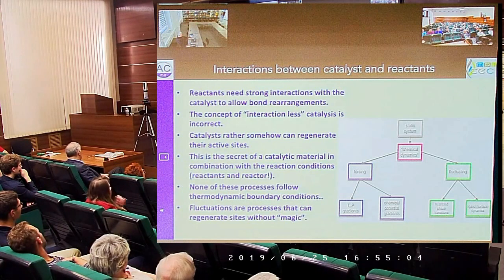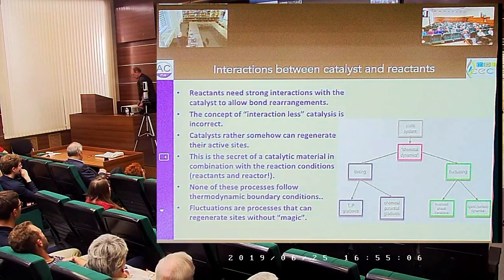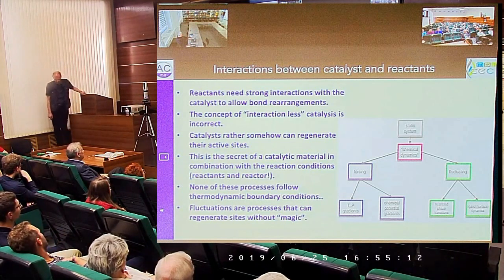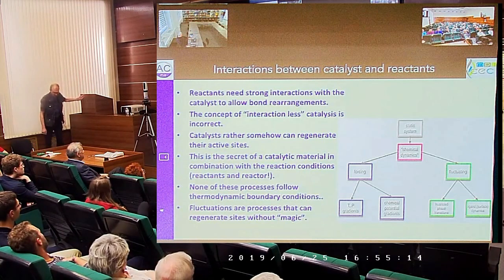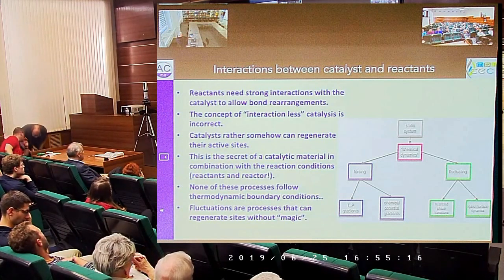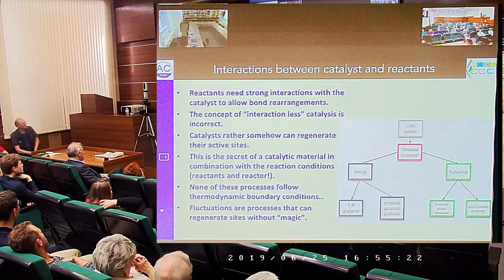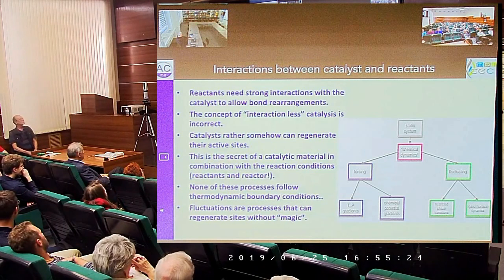The concept of an interaction-less catalyst is not correct. So the idea that the catalyst is only there, and by virtue of certain forces, it achieves its reaction and is not being touched by the reactants, is a nice concept that has been put forward by many people, but it is definitely not working.